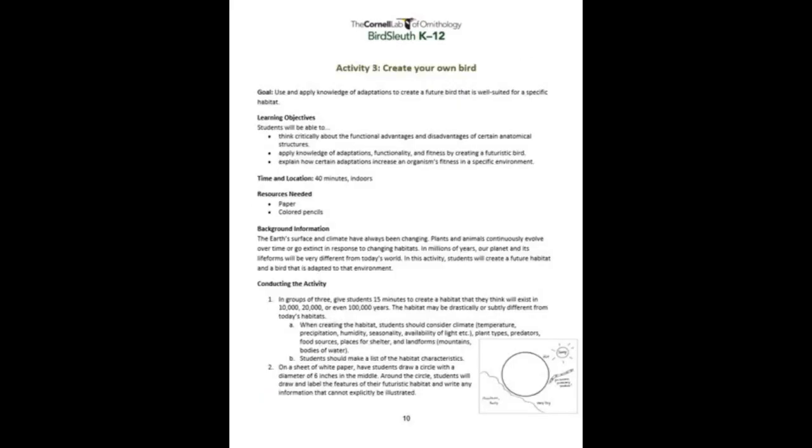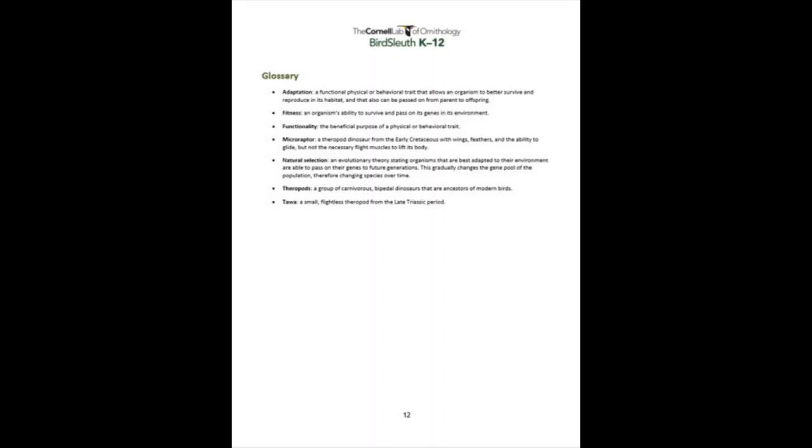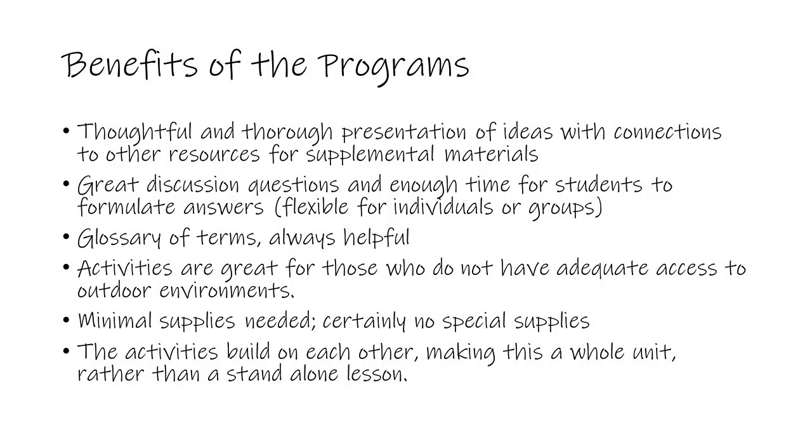And then my favorite thing about all of these activities is that they build on each other, making this an entire unit rather than a standalone lesson. Standalone lessons are great because they're easy to just throw into an already prepared lesson plan, but if you have some time you're trying to kill before break or whatever, or if you're trying to revamp your adaptations lesson, this can easily turn into a week or longer, and we'll talk more about that, but I really like that flexibility with these programs. When it comes to environmental education, flexibility is very important because it makes it easier for teachers to apply it in their classrooms, and that's really what we want them to do.